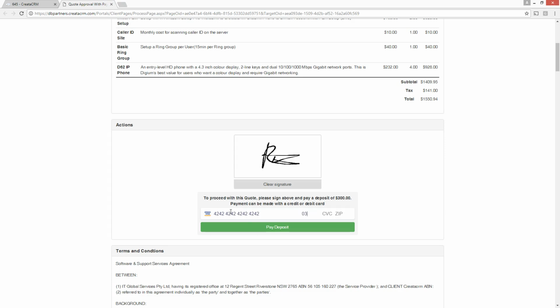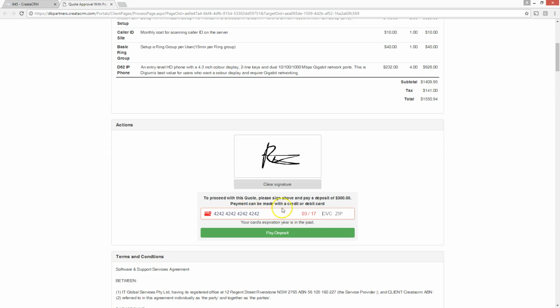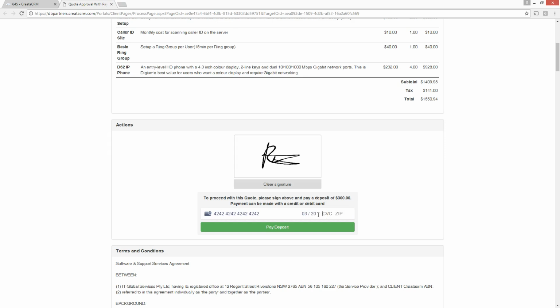So if I put 2017, it's not going to happen, say that's the wrong credit card. So this is all through the system where it will be able to put the credit card, CSV, it's a Visa, and you can pay the deposit, and that would debit that person's credit card, put $300, and we can integrate it into your accounting system, which would put forward an invoice and a bill as payment of a part payment inside your accountancy system as well. So we'll talk more about that.